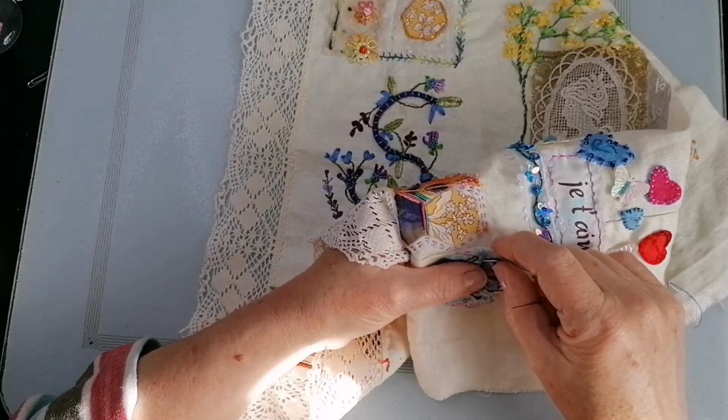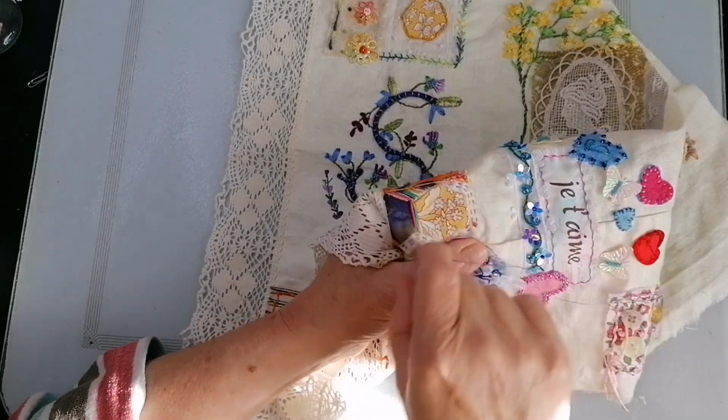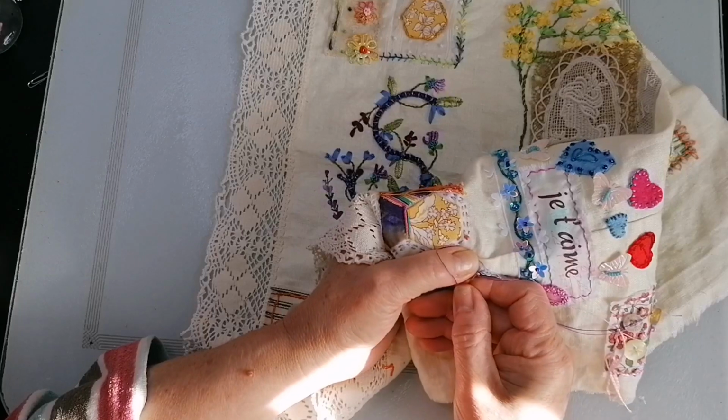I'm just going to do blanket stitch. I know it's boring, but it's all I got brain space for this morning.